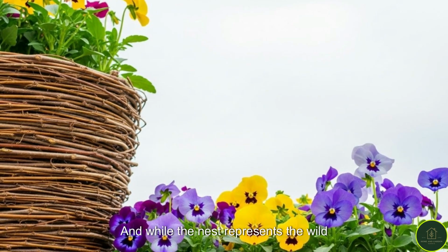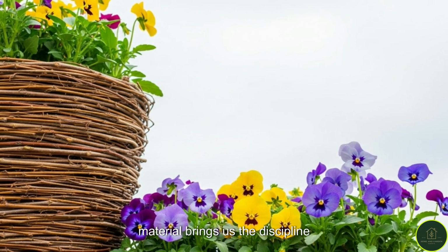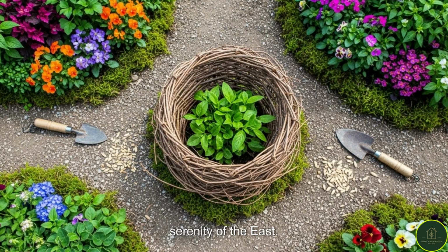And while the nest represents the wild freedom of the air, our next material brings us the disciplined serenity of the East.